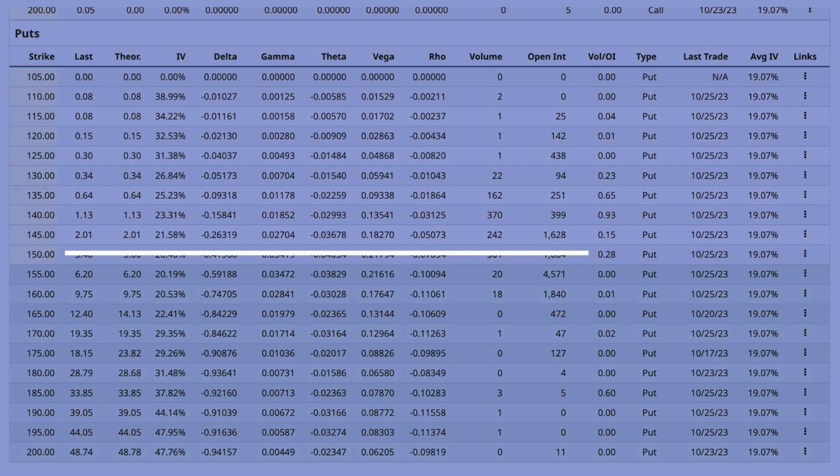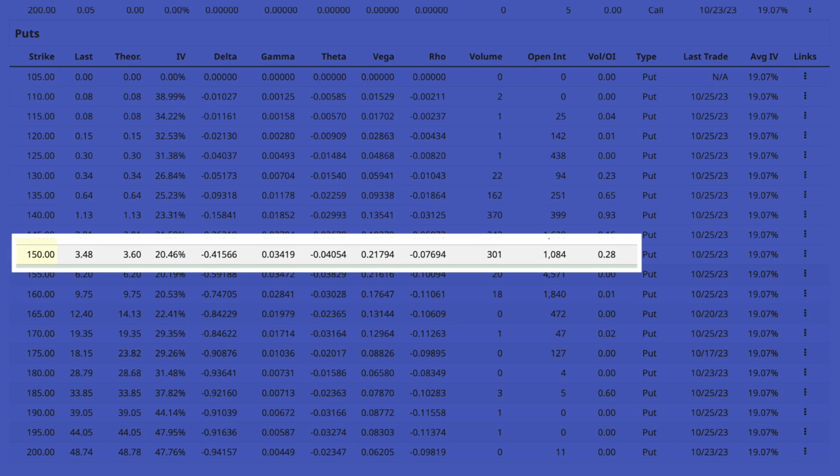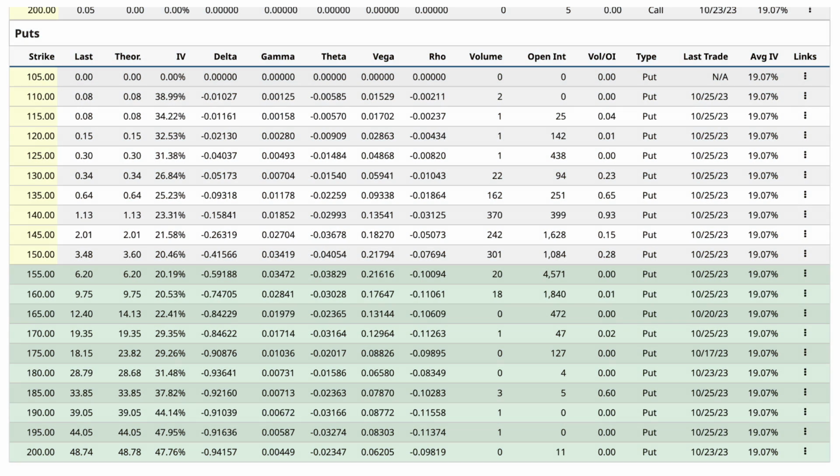Now have a look at the $150 strike price. It last traded for $348 a contract. So with that, you'd get protection for 100 shares of Johnson & Johnson below $150. But take a look at the delta. It's minus 0.41. In this case, it means that there's about a 41% chance that the stock will move below $150 by expiration.